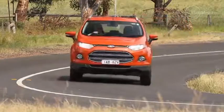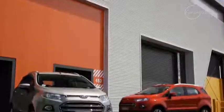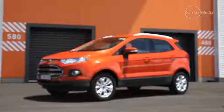The first of the EcoSport range hits showrooms in Australia on December 1, with the rest of the range being offered from February next year.